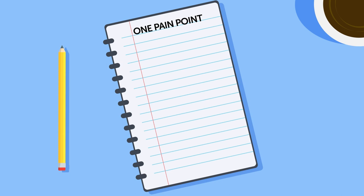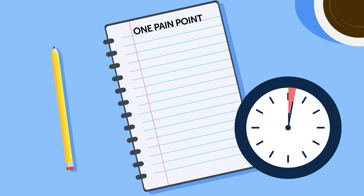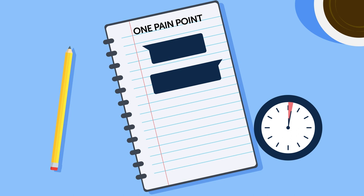If you're using a notebook, which we strongly recommend, at the top of the page, write down the one pain point you want to focus on, and just put in at least 2 minutes practicing that specific thing. You can do more if you want, but keep it short for now and walk away before it feels like a struggle. There's no rush to do it all now.